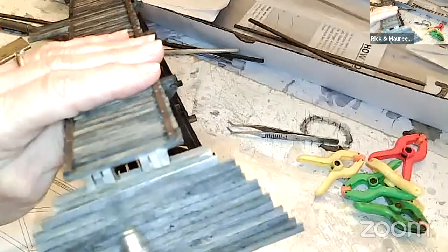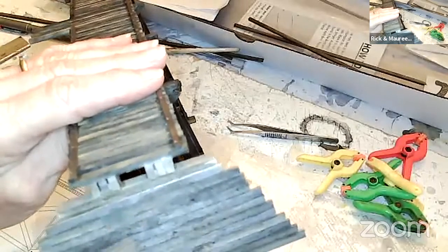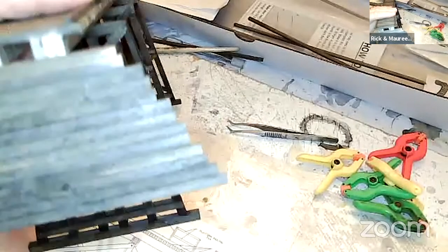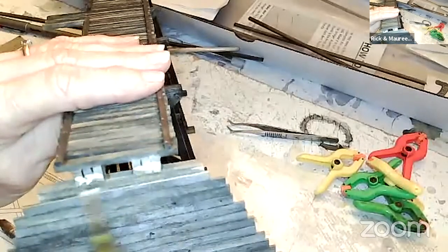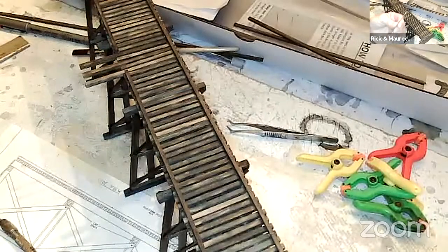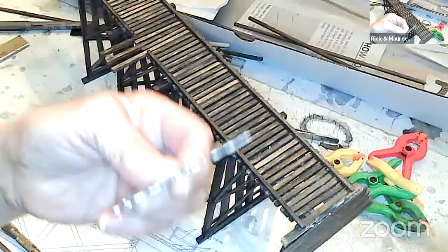I'm going to add some planks, probably just below that tie. So I'm just going to bring it up the stringers. I filed those stringers so that they were sort of flush with the tie. So I'm just going to add some glue on those stringers and along the last post on the abutment wall. And then, okay, where are we here? I've got to see what I'm doing. I'm going to put one little bit of glue all the way along the plank, so it attaches to the plank below it.